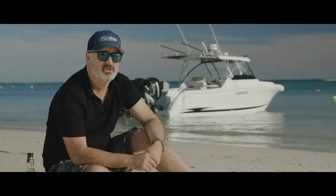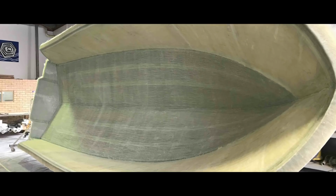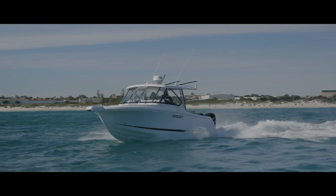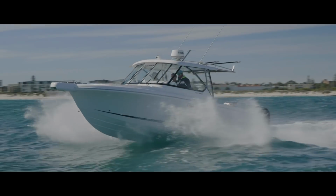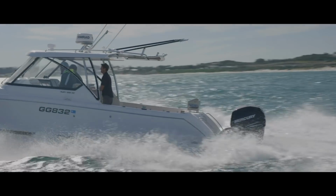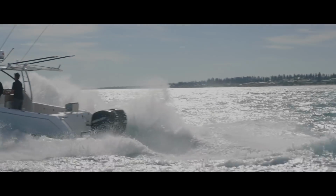One of the things that we like to use is good quality fiberglass materials. We use all PVC cores in the hull construction. We use all isophthalic gel coats in it, which is proper UV resistant. And the whole hull and deck and most of the components are all done in vinyl ester resin, so it's very good for the elements. We use all good quality gear on the boats, that's for sure.